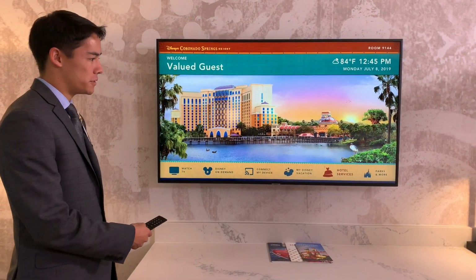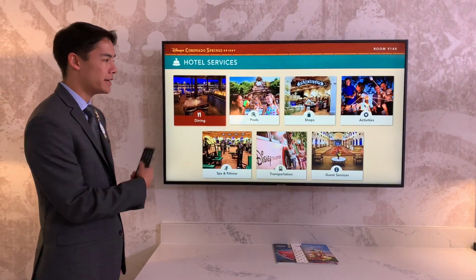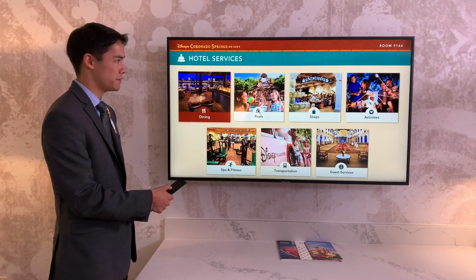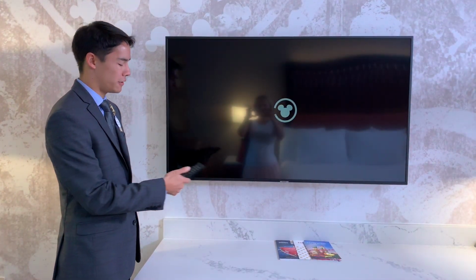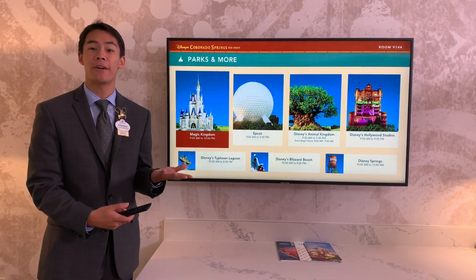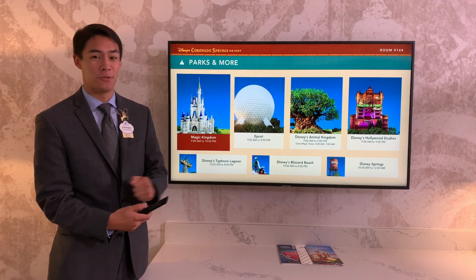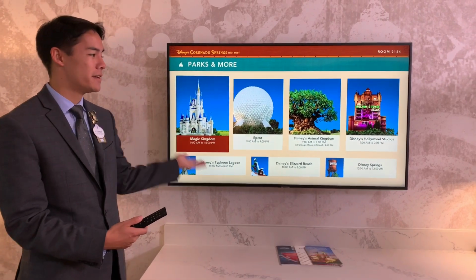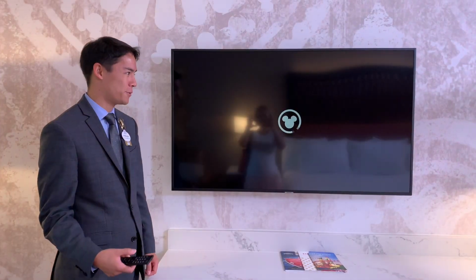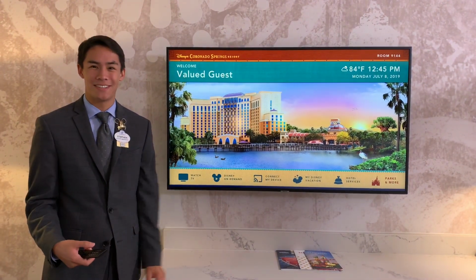You can learn all about our hotel services, from dining to recreation, transportation, all of that is right here at your fingertips. And then our final option is our Parks and More, which just gives you a snapshot of those park hours, extra magic hours for our resort guests, for the water parks, theme parks, and Disney Springs. So a lot of really great features. We think our guests are going to absolutely love this because it personalizes their vacation.